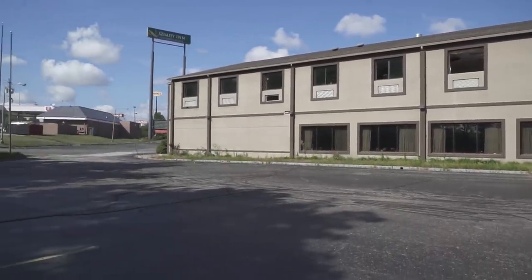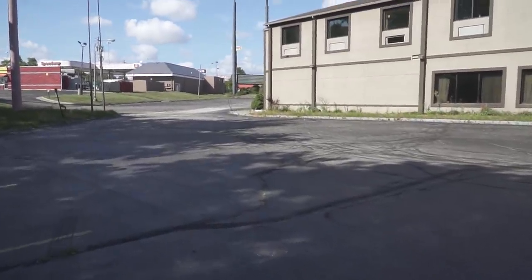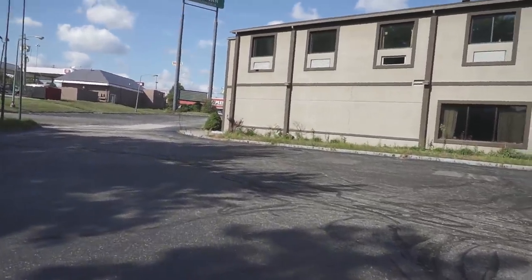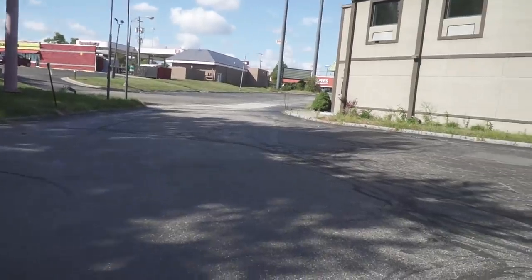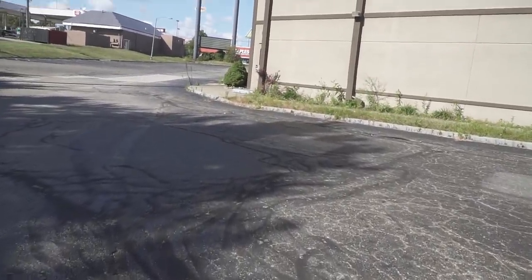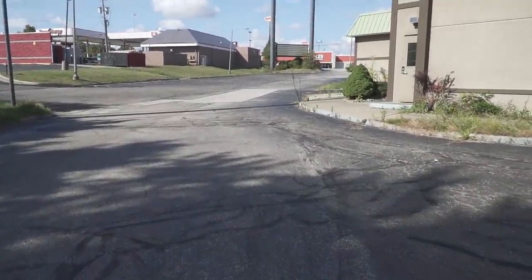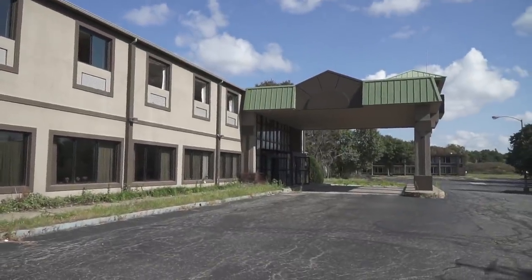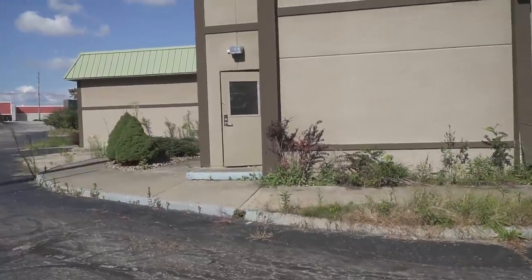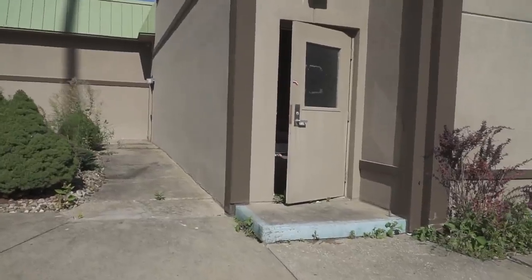Everyone, those guys that were outside, I think they're still here. I did see a truck around the corner, and one just pulled out. So yeah, I'm gonna keep the camera rolling just in case. But as you can see, the door was completely wide open. This door is open. Walk right in, the side of the crazy.